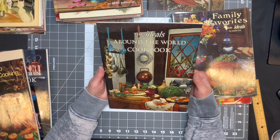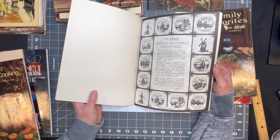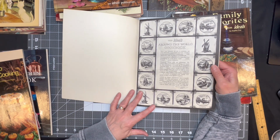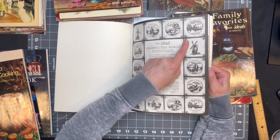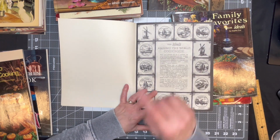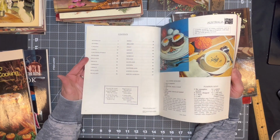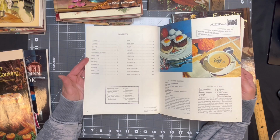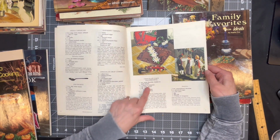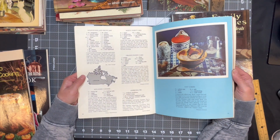Okay, the Ideals Around the World Cookbook. This one, what is this date? Same thing. It's got the letters. But I love, aren't these cute? That's kind of cool looking. Okay, I keep going back and forth. I feel like you can cut these out and make little windows. I don't know. Fun, fun, fun. Why won't it just have the regular year? Why does everybody want to be fancy? Oh my gosh, look at this. So I guess you get a dish and a cool photo of the country? Wouldn't that be cool?